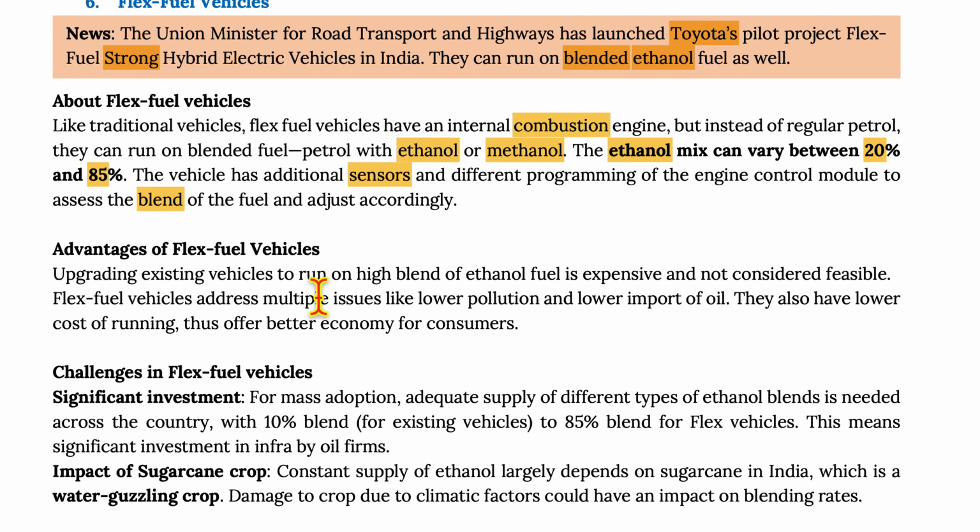Upgrading existing vehicles to run on high blend of ethanol fuel is expensive and not considered feasible. Flex fuel vehicles address multiple issues like lower pollution, lower import of oil, and also have a lower cost of running, thus offering better economy for consumers.